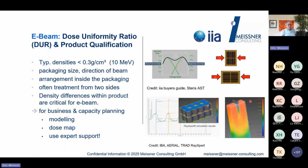Just as a recap, E-beam dose uniformity. If you go for E-beam 10 MeV, then you look at densities that go up to 0.3 gram per centimeter cubed.